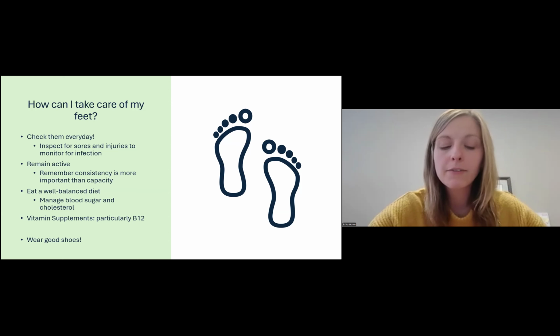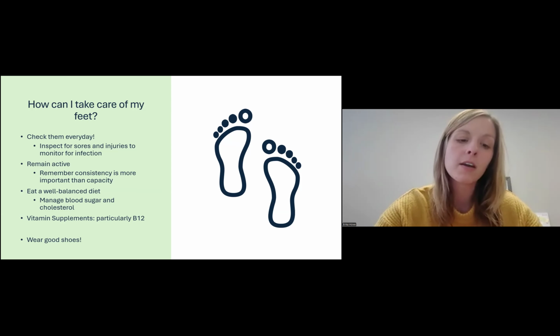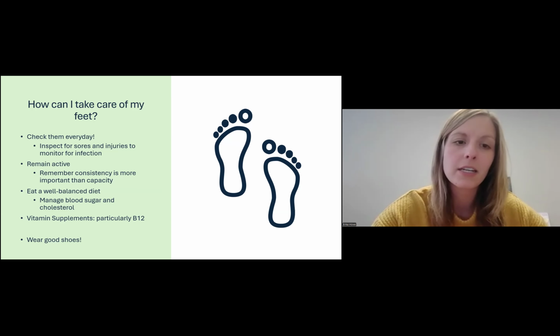If you can't reach your feet because of flexibility issues, put a hair dryer on low. It can help dry your feet after a shower, particularly between your toes, so that there's not moisture sitting there, because that can be a growth spot for bacteria and fungus. Particularly if there's a small cut, it's an easy way to enhance the chance of an infection.